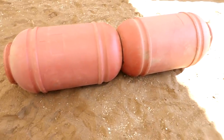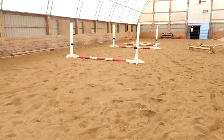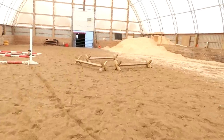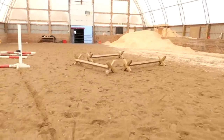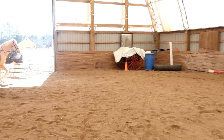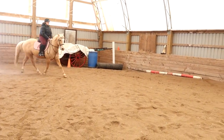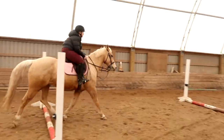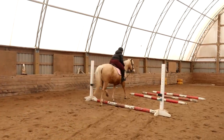All right, we have barrels. We have these jumps over here. And then we have this little cavaletti thing here. All right, ladies, let's try. Forget about the other horse and ride straight. Find something at the other end of the ring. Hands forward. Let him go, please. Hands more forward.